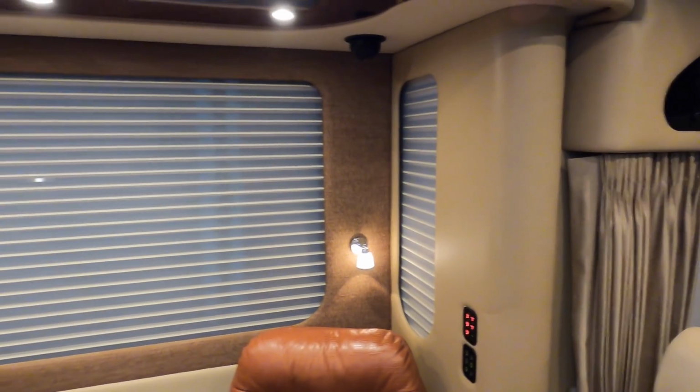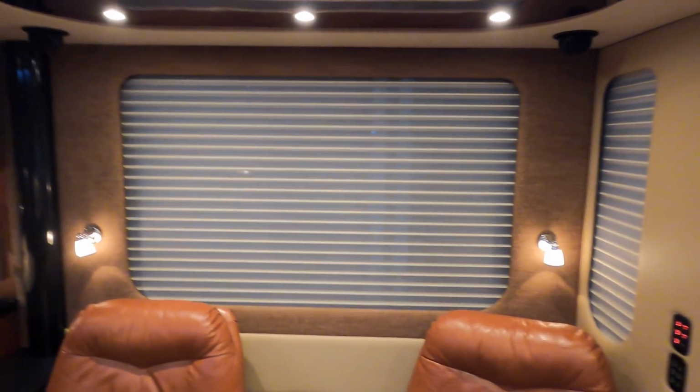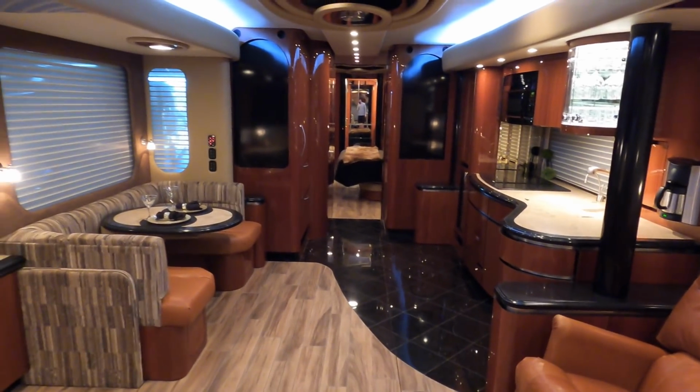I like the pattern that they used on the valances here. You have a cream leather and then a nice kind of a darker fabric to give it a little bit of contrast. And of course, the huge Newell coach windows, that same big window with a booth area over here. And this is a quad slide coach, so just so much area.